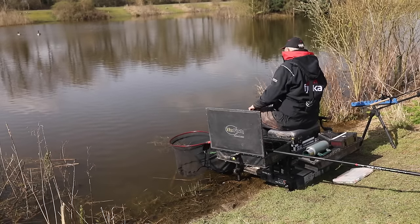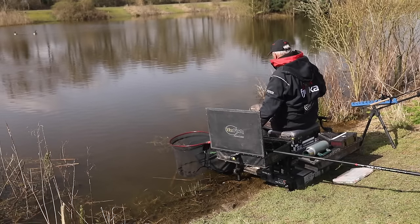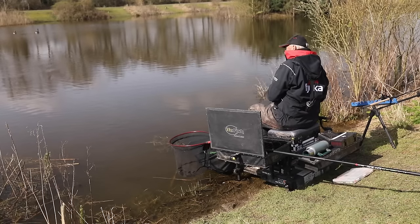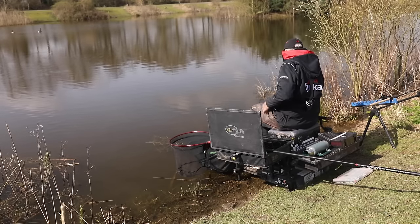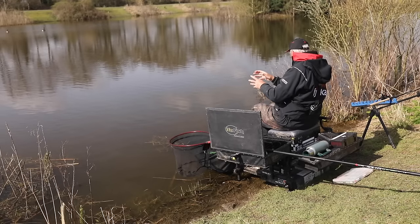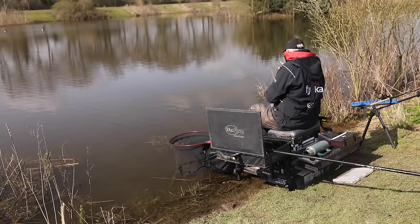So I've been feeding maggots there, so keep feeding them, but you must keep feeding your other line, which in this case is my pellet line, because I might have to go on that. Now, it does a couple of things, this. You find out, one, that they do want maggot, and secondly, it rests my pellet line. And as long as you keep feeding it the same, by giving it a rest, it's amazing how many times you cast it out then, and it'll go first cast.